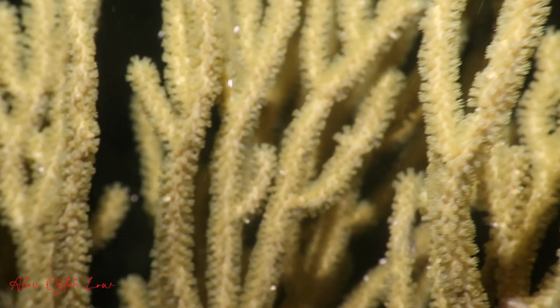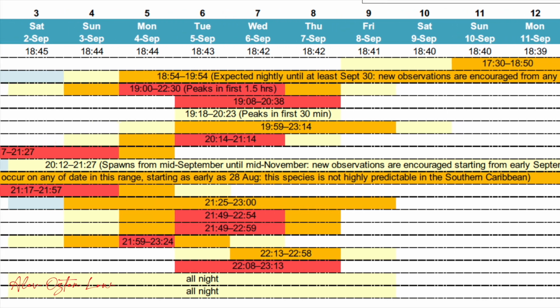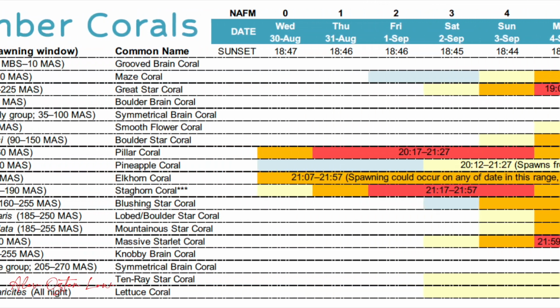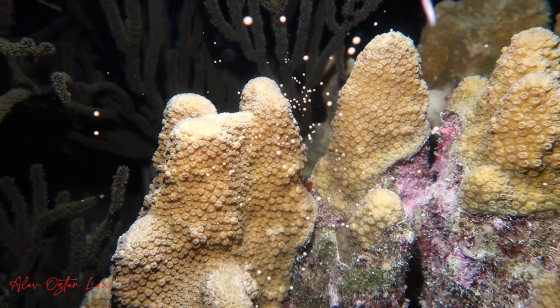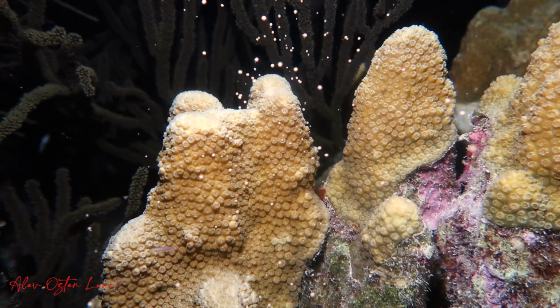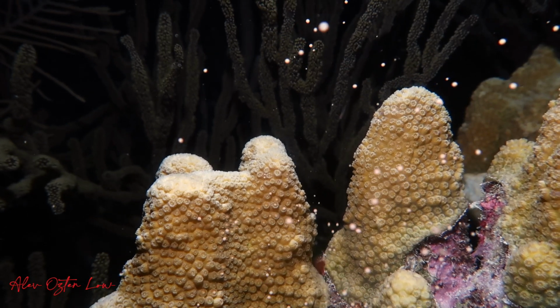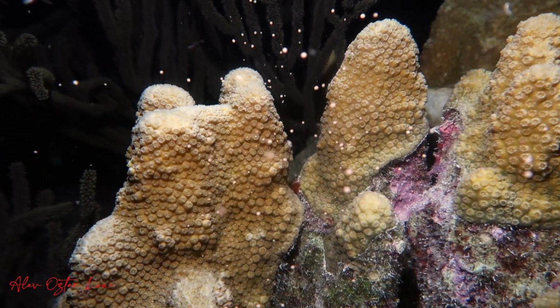The divers among you might wonder, so when do you get in the water for this? Well, Carmabi Research Station publishes a schedule for this, and you can follow that schedule, but you have to be committed because what you see here is the result of many nights of watching and hoping that you're going to see it. But are there some clues so that on a given night you might get lucky?